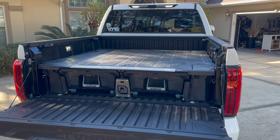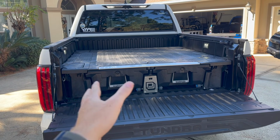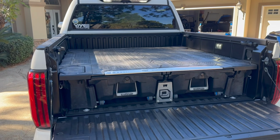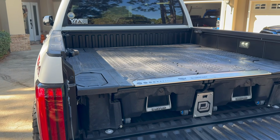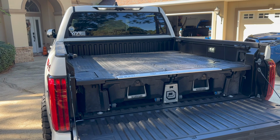Like if you're a construction worker, you have a ton of stuff in these drawers, all your power tools, you don't want them just laying in the bed of your truck. That's a gain that you can do too. I've also seen on Deck's website, they have their toolbox system now. This is compatible with their toolbox system. I've seen trucks on their site with both the sliding drawer system and also the toolbox, so that would be cool.